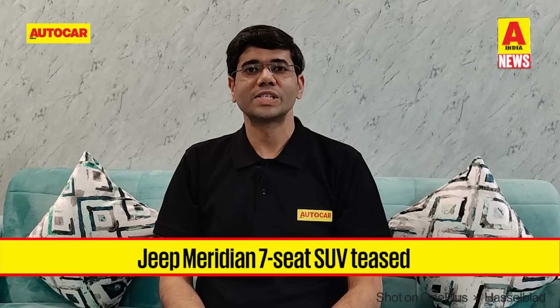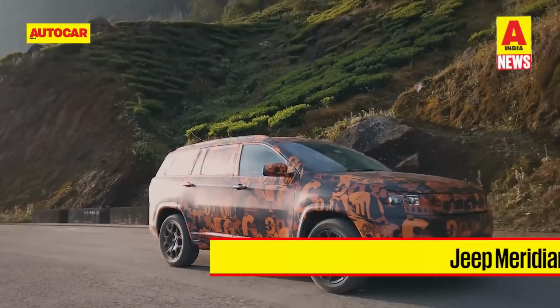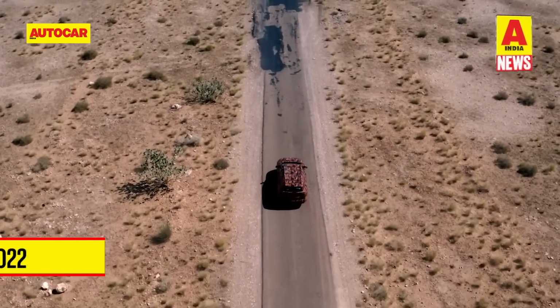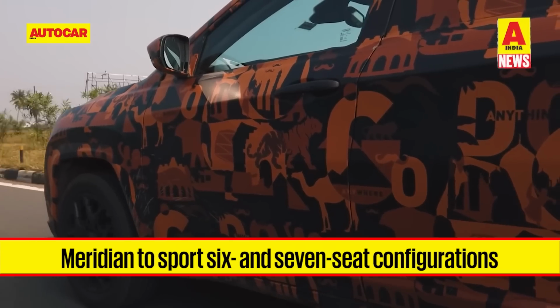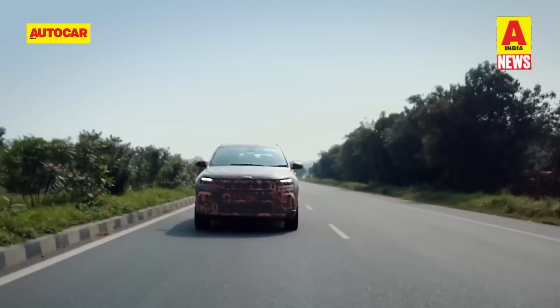Jeep India has dropped the first teasers for its Compass-based 3-row SUV ahead of its launch later this year. Known as the Commander in overseas markets, the model will sport the Meridian name in India. The Meridian, which will likely get both 6 and 7-seat options, is larger than the standard Compass in its wheelbase and rear overhang. There are some styling cues from the new Jeep Grand Cherokee as well.